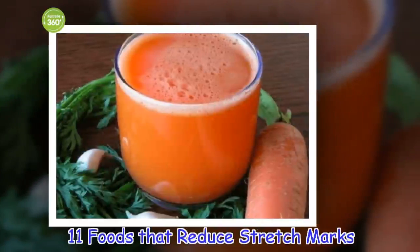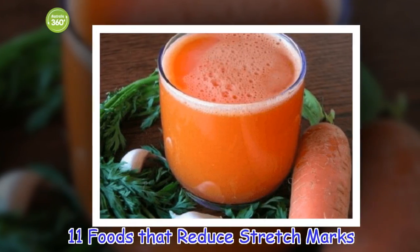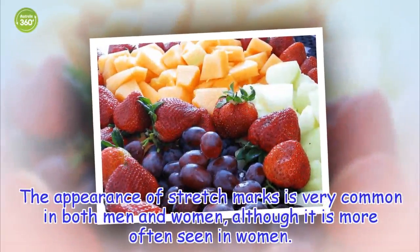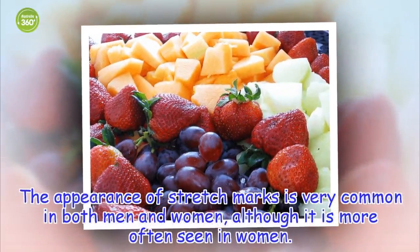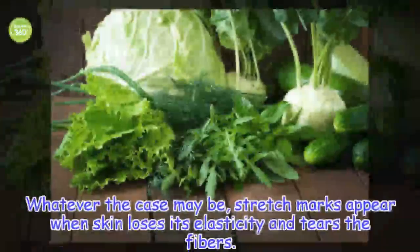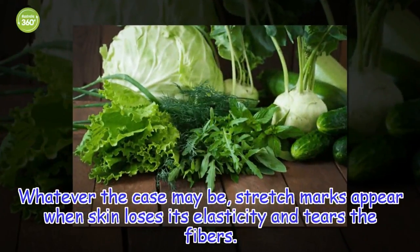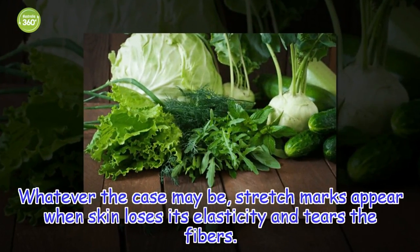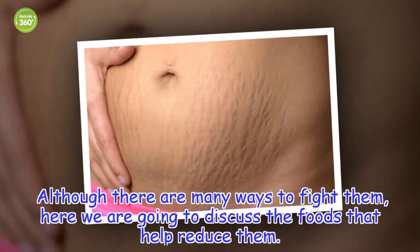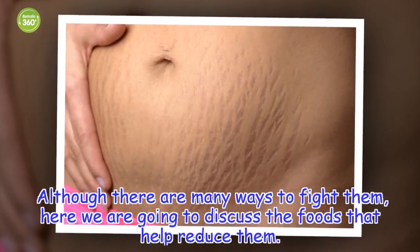11 foods that reduce stretch marks. The appearance of stretch marks is very common in both men and women, although it is more often seen in women. Whatever the case may be, stretch marks appear when skin loses its elasticity and tears the fibers. Although there are many ways to fight them, here we are going to discuss the foods that help reduce them.